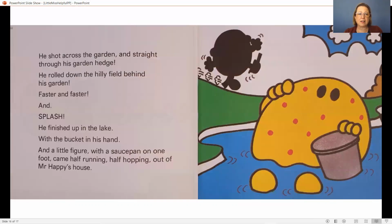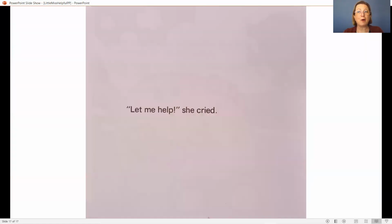He shot across the garden and straight through his garden hedge. He rolled down the hilly field behind his garden, faster and faster, and splash! He finished up in the lake with the bucket in his hand, and a little figure with a saucepan on one foot came half running, half hopping out of Mr. Happy's house. "Let me help," she cried. Oh dear. Poor little Miss Helpful. She really did want to help. She just wasn't very good at it.